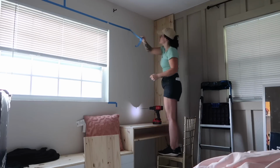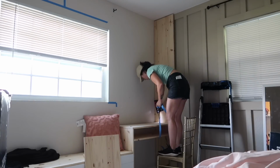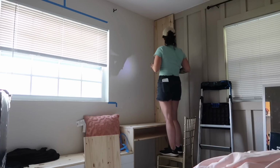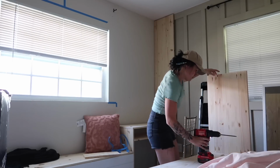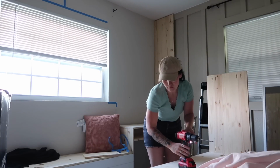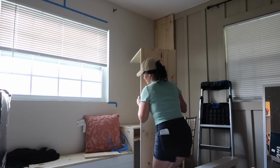So here I'm going to attach the first panel board that's going to go all the way from the top of the desk to the ceiling. And the second panel that I'm going to add is actually going to leave a little shelf right next to the bench. But it works out because if my daughter's ever sitting on the bench and she wants to have a drink or maybe even set up her little tablet or something, she'll have a little edge to be able to do that. This was not part of the plan, but it just happened to be the plan in the end.